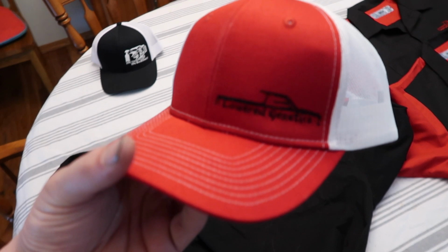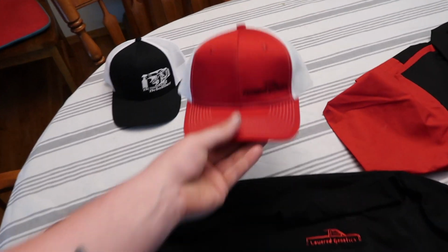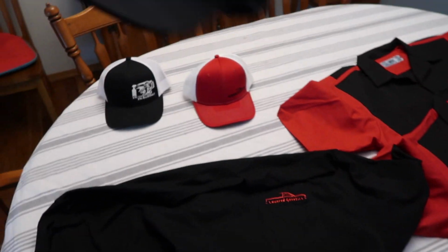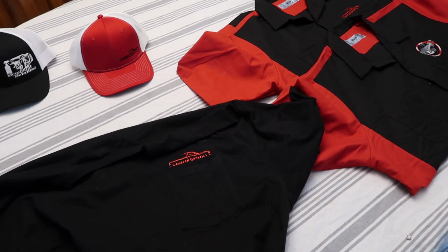A Lord Genetics hat, it's pretty cool. And then this hat that I'm wearing right now just has the truck on it. So those are pretty cool. I'm thinking I might try to make some more in the future.